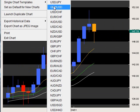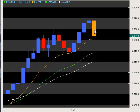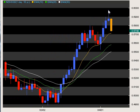Let's look at that New Zealand dollar. Picture perfect. As I tried to tell you, look how gorgeous that is. I tried showing this to you yesterday. Shooting star, bearish engulfing, taking out previous day lows. Thank you very much. Have a nice day.